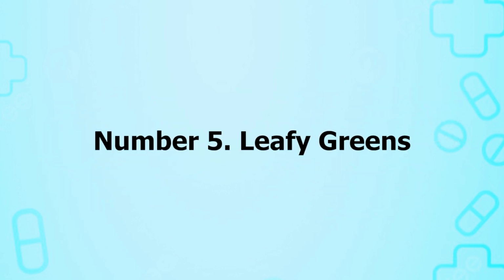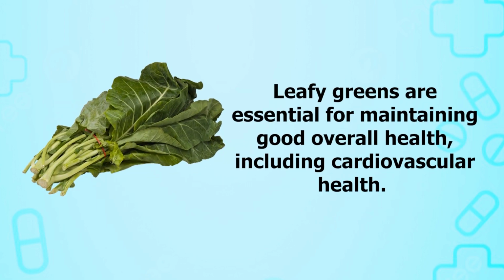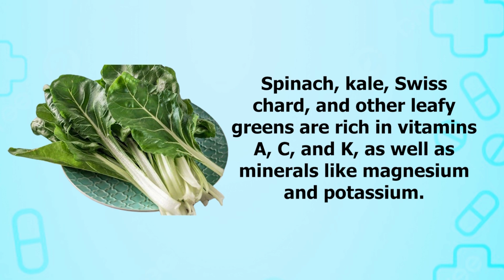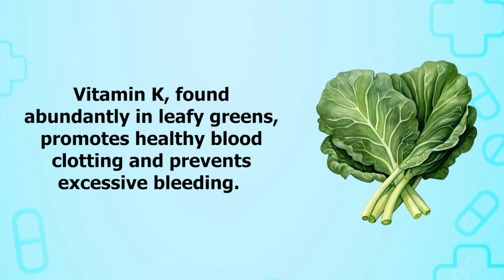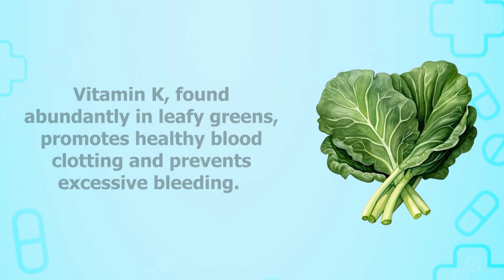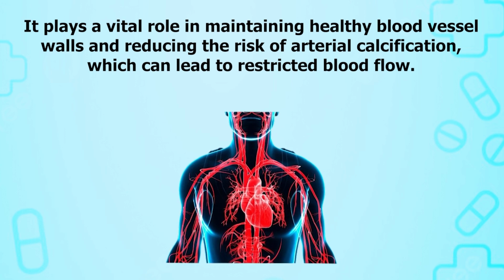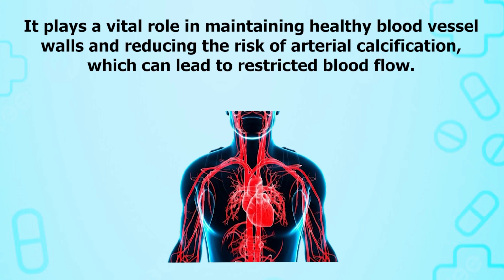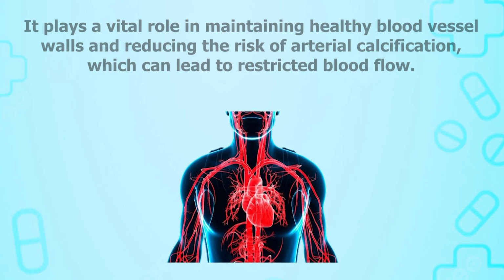Number 5. Leafy Greens. Leafy greens are essential for maintaining good overall health, including cardiovascular health. Spinach, kale, Swiss chard, and other leafy greens are rich in vitamins A, C, and K, as well as minerals like magnesium and potassium. Vitamin K, found abundantly in leafy greens, promotes healthy blood clotting and prevents excessive bleeding. It plays a vital role in maintaining healthy blood vessel walls and reducing the risk of arterial calcification, which can lead to restricted blood flow.